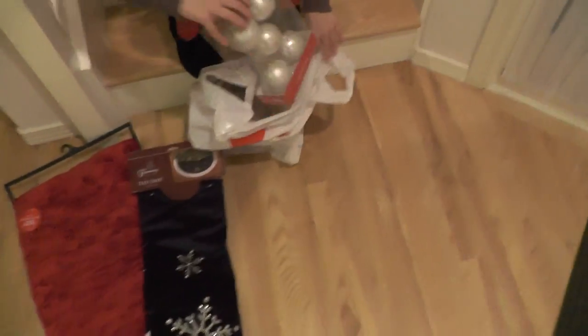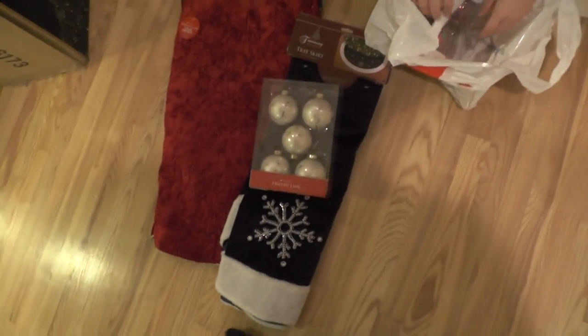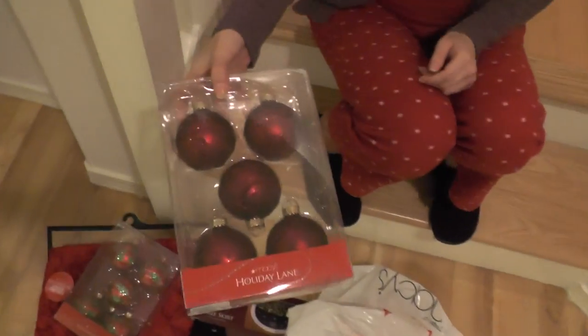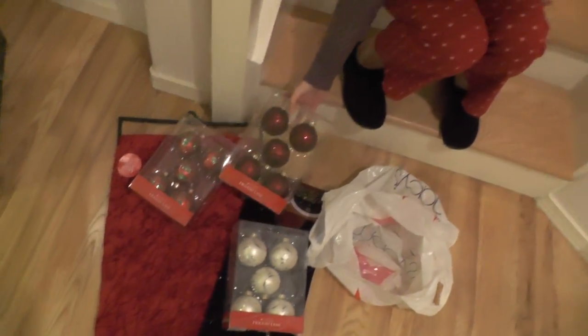So to show you here, we got nice white, blown metallic glass. We've got red with holly, red and green, which is nice. These were really, look at the color on those. A beautiful reddish maroon, deep maroon kind of ornaments right there.